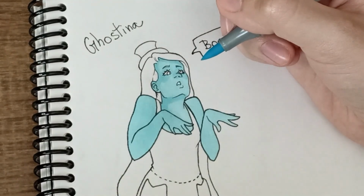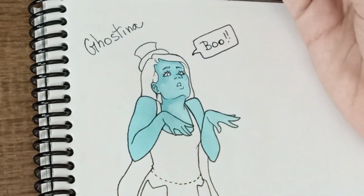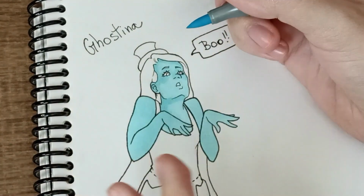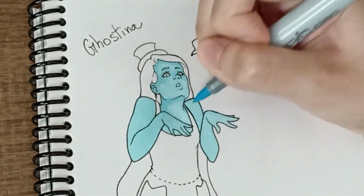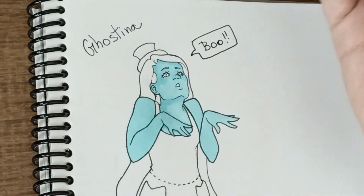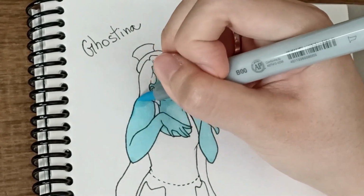Okay. Applying blue blush on Blair for the ball. Say it really fast. Okay, this is not Blair, it's Ghostina. It's way easier to say. Applying blue blush on Ghostina because I want to.